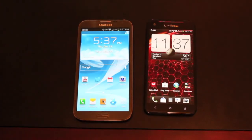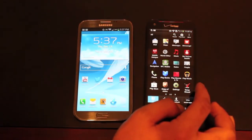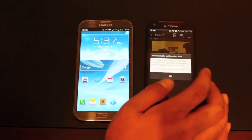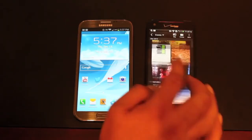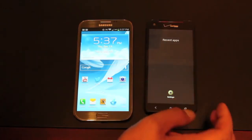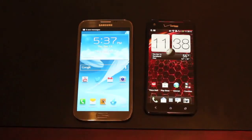HTC Sense, on the other hand, has some neat features as well, such as the gallery. It has its own unique recents, which is really cool. And it's always been known as being a big, bulky skin overlay. But with the quad-core processor, it's not going to bog down the phone at all. So on the Droid DNA, I actually kind of like HTC Sense 4. Of course, the skins on the phones are going to be personal preference. I happen to like TouchWiz just a little bit better than HTC Sense. But like I said, that will be your personal preference.